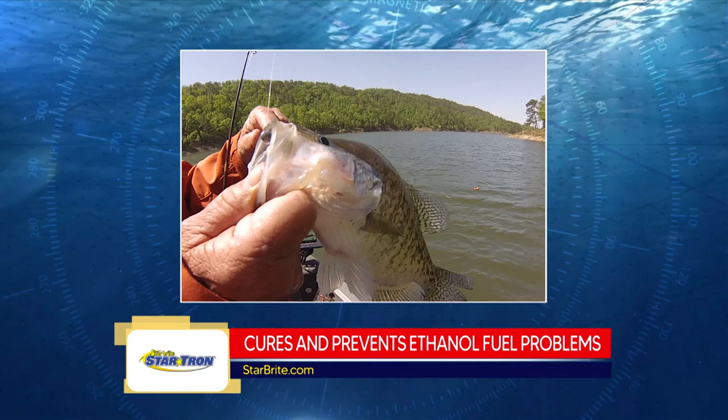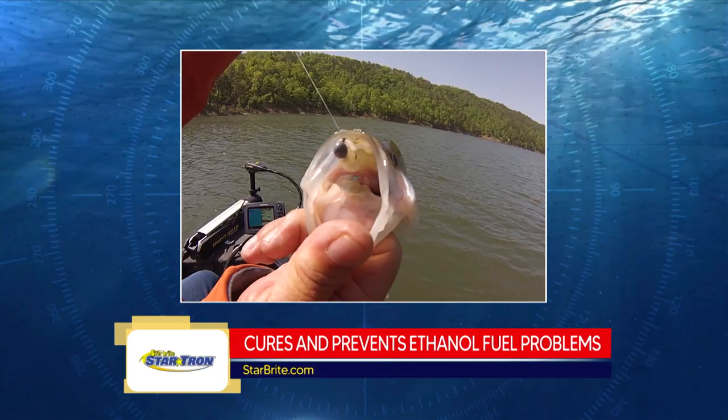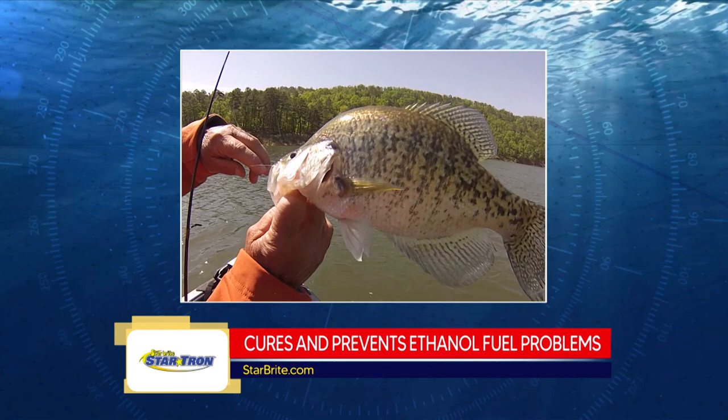Now, switching over to crappie, I'm going to roll the Toledo Bend and the Sam Rayburn crappie report into one again this week because they're just so similar right now. You know, we've got more and more of those big slab crappie making their way out of the spawning flats and out on the points to this standing timber in that 15 to 28 foot of water. And they're feeding heavy, man. They're hungry right now.